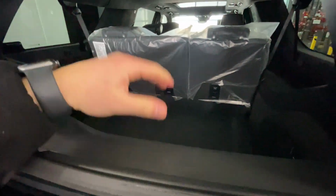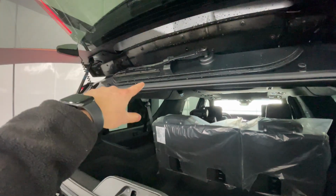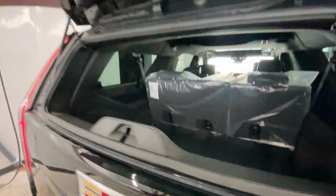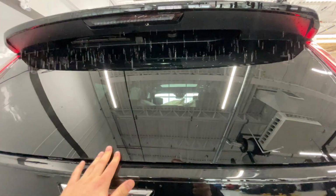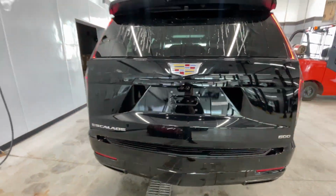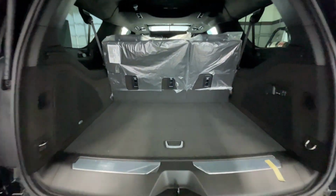Now with the ESV, you do get about, I would say, a foot and a little bit more of room. They keep the windshield wiper up here, and I'll just show you guys that in a second. But overall, the nice thing is you can open up this glass, and when you shut it, you can open up the tailgate too. So we'll just push that button there, and now you have access to the full tailgate.